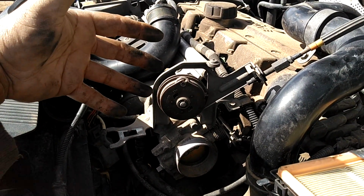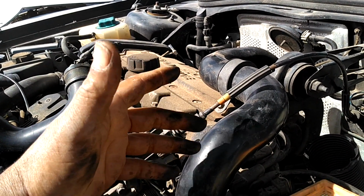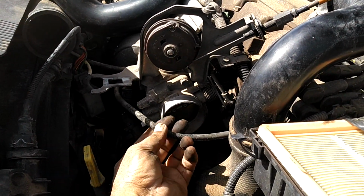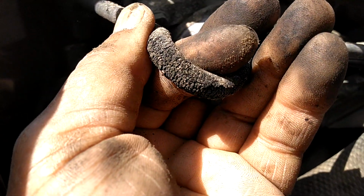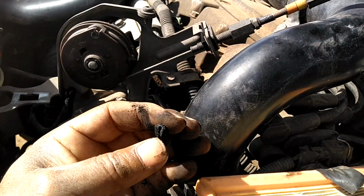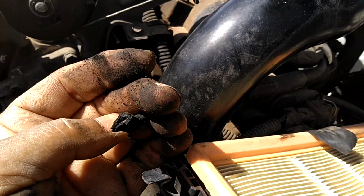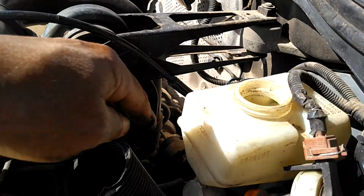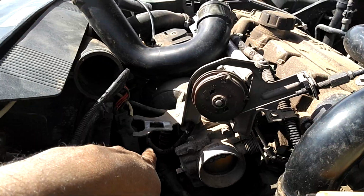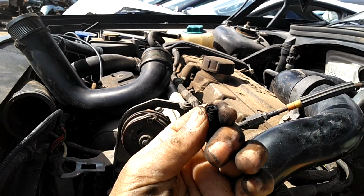Some people put a blow-off valve on their charge piping. A blow-off valve is a little more efficient at doing that. However, this has a bypass valve with a vacuum hose. If you look here, all of this hose is deteriorated, about to come apart. So this is a hose that you want to replace because it's soft, mushy. Look at that. I pinched it closed, it won't even open back up. So that comes off of your bypass solenoid or bypass valve on the back of your turbo, goes to your intake manifold. This is the kind of tubing you want to get off of your turbocharger and replace.